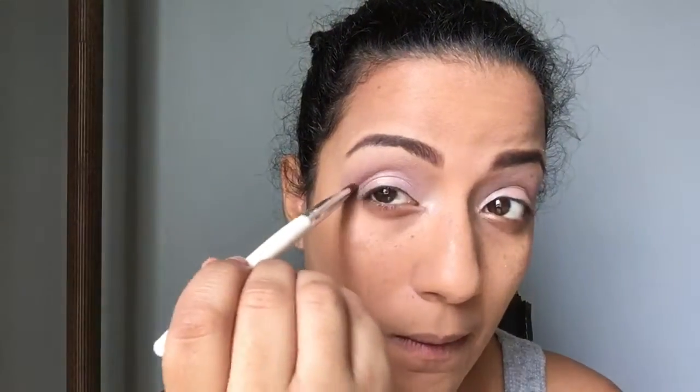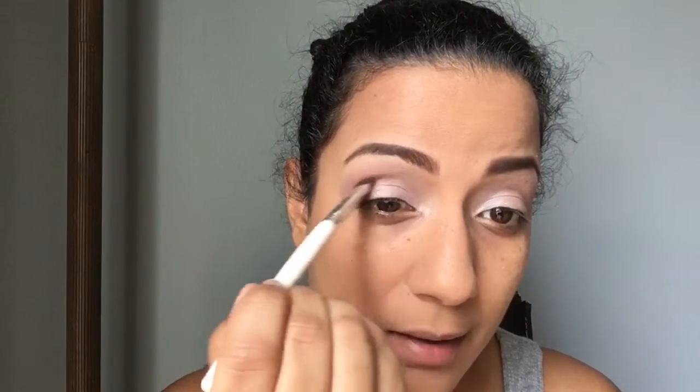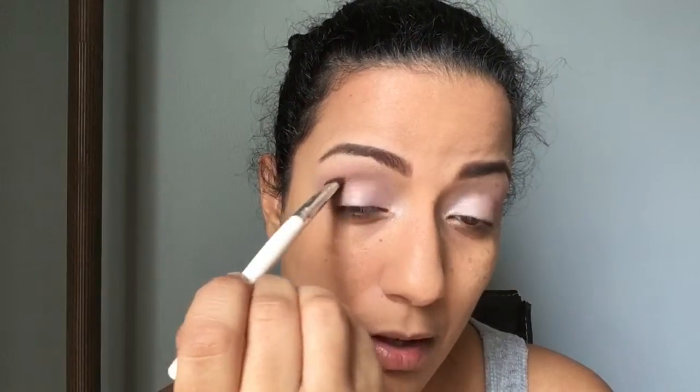And remember, when you're using darker colors, start little by little, and then keep going back to the powder, back to the eyeshadow to intensify the look. That way you have less fallout and avoid making such a big mess.